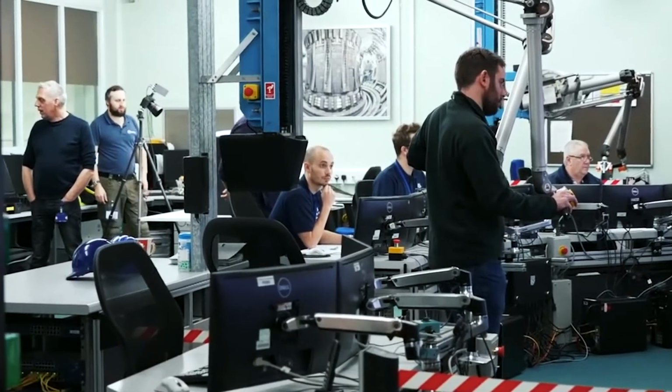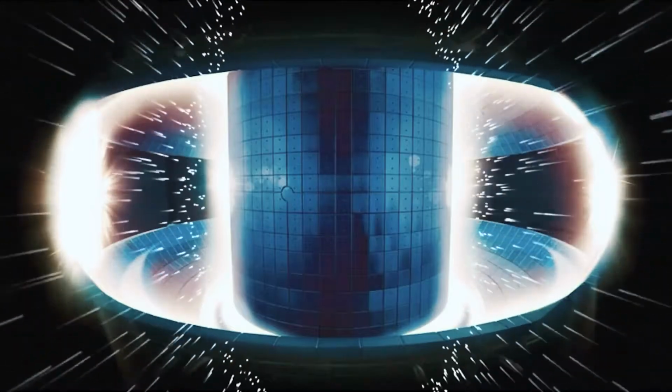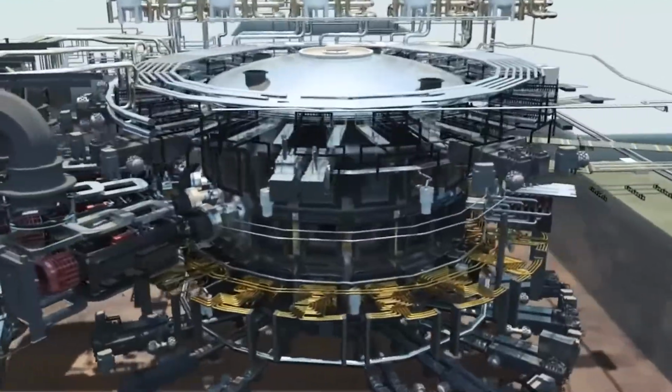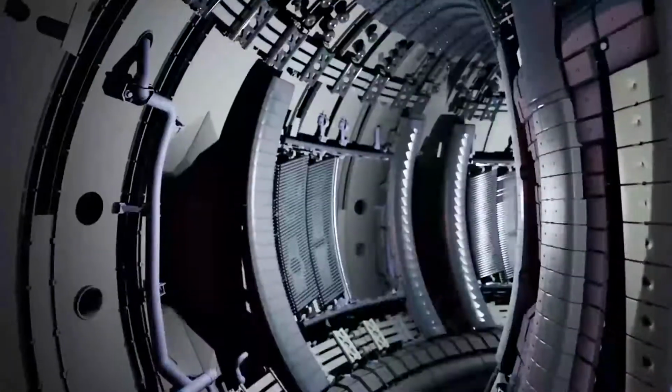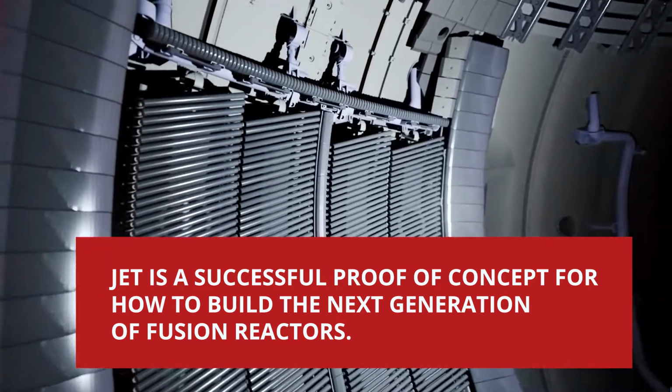The energy JET produced was what made the headlines, but we'd argue it is in fact the use of the new wall materials which will make the experiment truly impressive, because future devices will need these more robust walls to operate at a higher power for even longer periods of time. JET is a successful proof of concept for how to build the next generation of fusion reactors.